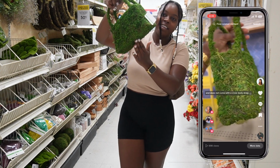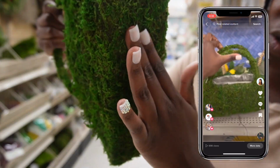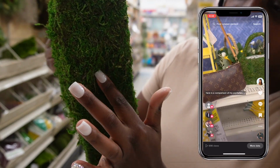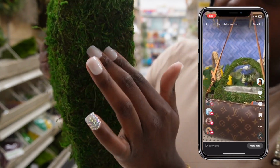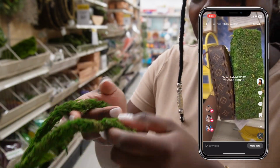So the bag, the bottom part is definitely not super structured. I don't know what's in here. This part is super soft and then it gets hard, and then this part is super soft and it gets hard again. So I don't know what they, oops, let me not drop my phone. But yeah, what y'all think?